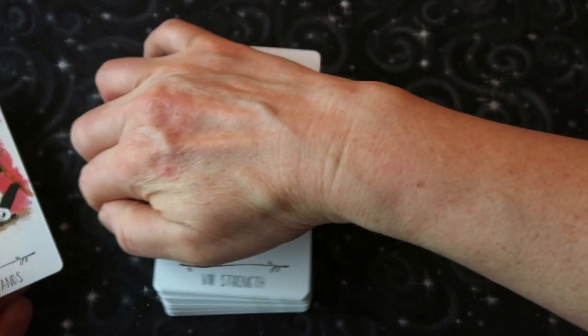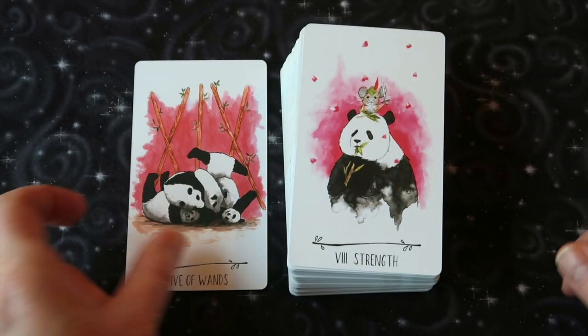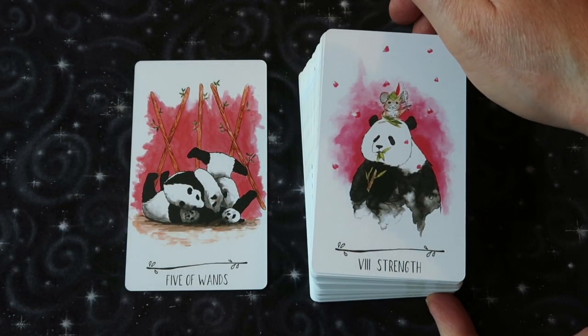I'm just going to switch these because the natural light is over on the other side. You know what I mean?